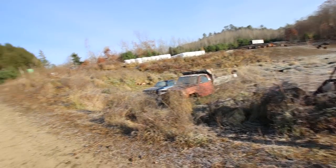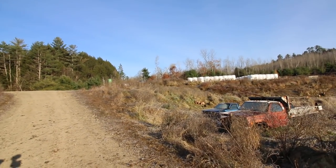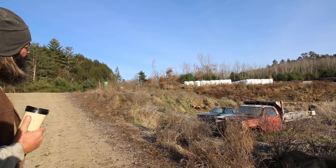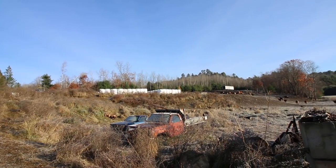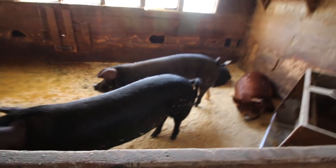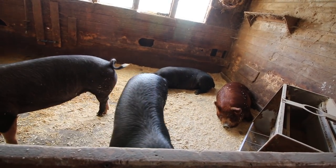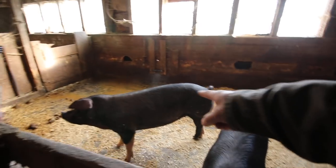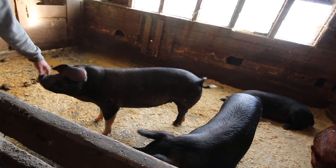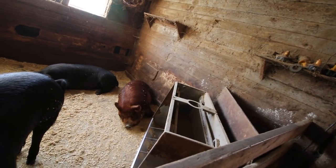The one on the bank, the tan one, that must be a boy. With its head down. Yep. The end of December, January. These are new. These are just gilts. How big were yours compared to these? They're about that size. Yeah, because these are spring pigs. They weren't as big as the red one. She's a good size.